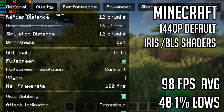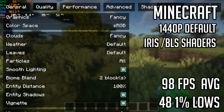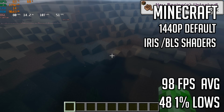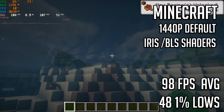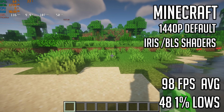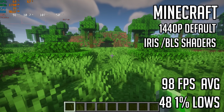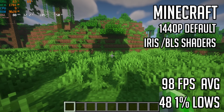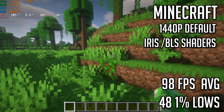In Minecraft, I tested at 1440p using the default settings on screen now, while also using Iris and BLS shaders. I just loaded into a new world and ran around for a bit. Doing this resulted in a 98 FPS average with 1% lows of 48, which is solid performance in my opinion, and shows that Minecraft with shaders on this PC is totally playable at 1440p.